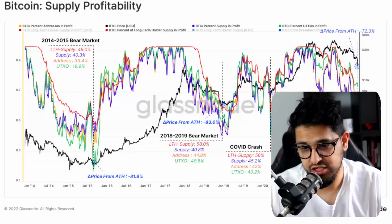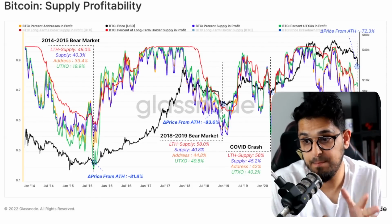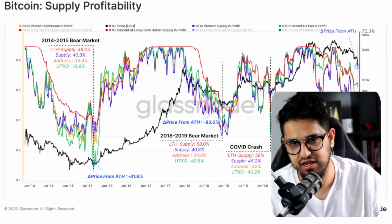You can see that the supply here is 65, okay? Long-term holders supply, 65% are in profit right now. Now, put that into perspective. In COVID, only 56% of them were in profit. In the 2018-2019 bear market, 58% of them were in profit. If you look at all supply, 49 versus 40. If you look at addresses, 44 versus 55. In other words, there's still a little bit more to go. We're not at the same percentages as in the 2018-2019 bear market, not even the same as the COVID crash. So what you could argue is that people are still in profit in more of a percentage than they were in the 2018-2019 bear market, okay? So hopefully that gives you guys some insight.